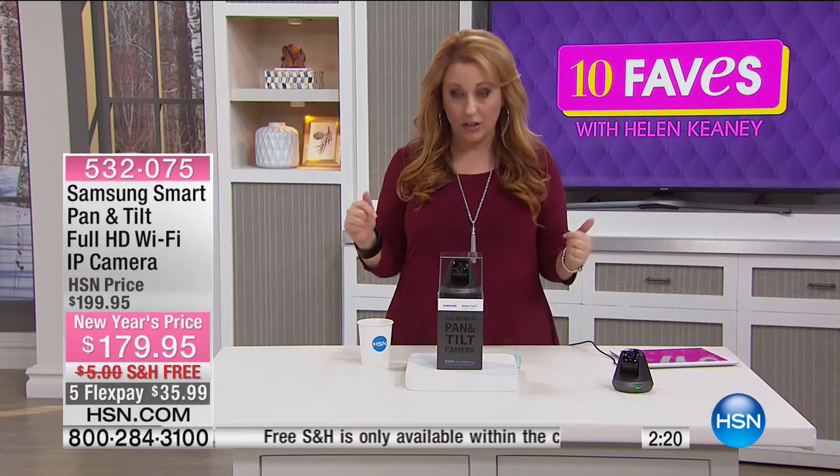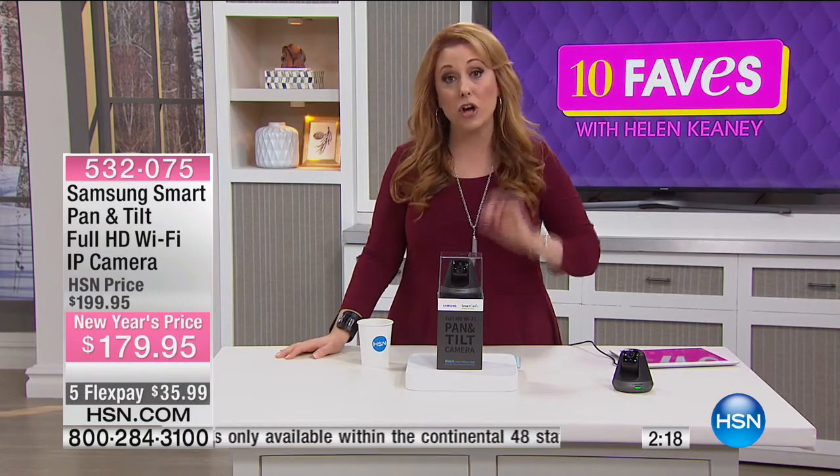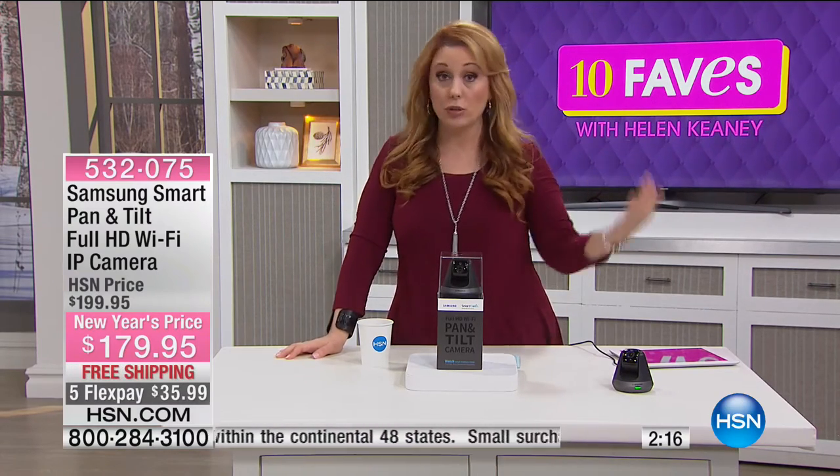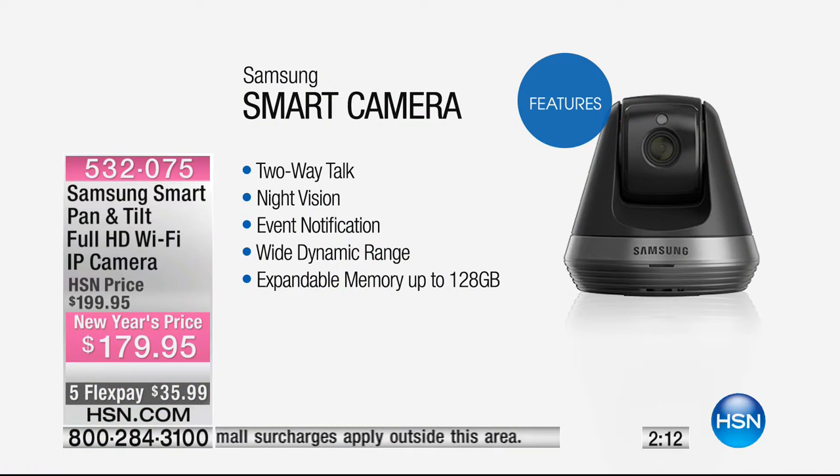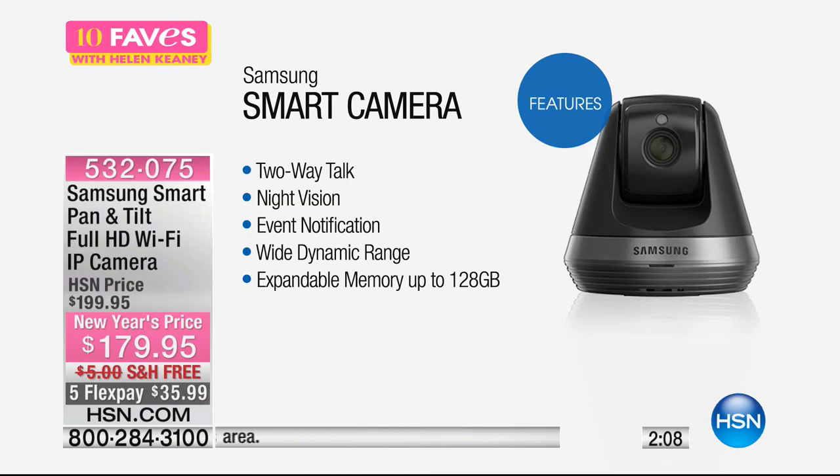350-degree viewing angle. There is also a two-way talk feature, so you can utilize it if you want, or you don't have to. For example, maybe you're keeping your eye on your pets, or you can use it as a baby nanny cam. Two-way talk, night vision, so in the dark it's got night vision, event notification. It'll send a text to your cell phone or email. You can customize those event notifications. Wide dynamic range, expandable memory to 128 gigabytes.